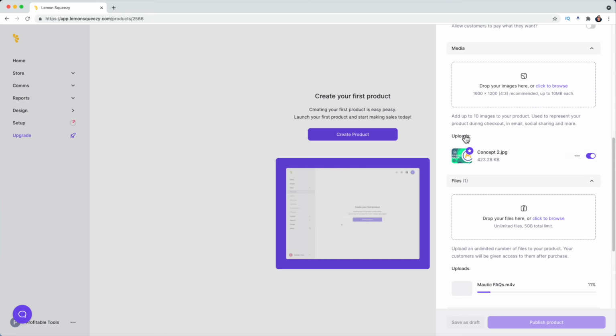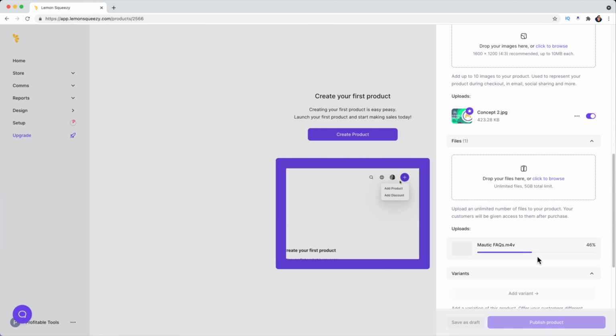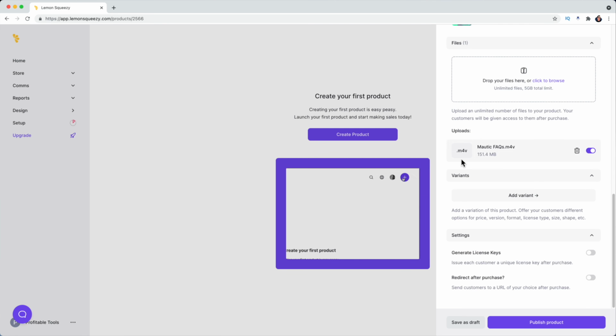All right, I'm going to add some media and files in here so we can see what that looks like. Okay, so I just uploaded my thumbnail. I'm going to upload just one video from the course. The course is actually huge. I don't think it would even fit within this 5 GB total, but just to see what the experience is like. The upload is going very quickly and should have no problems here at all. All right, so our upload is done here.